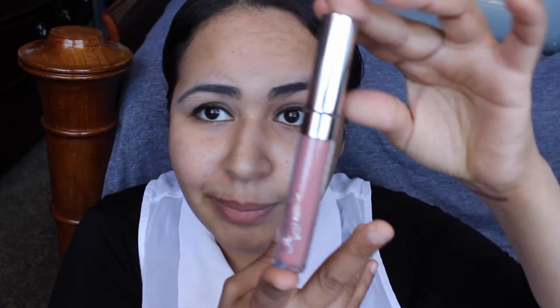Okay guys, so next up is Bianca. And I'm really bad at describing the shades, so I would say definitely go online and just read them. God, this is hard to open. Okay, this is Bianca. It's kind of like a lighter version of Beeper, in my opinion. But that's just what it looks like in the bottle. I have yet to see what it looks like on.